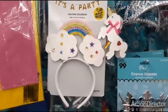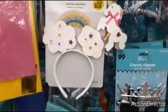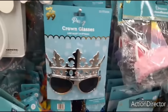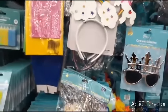These are cute, these little party favors with the unicorn and the rainbow and the clouds. And they also have these, the floral print, $1.99, $1.49. They also have it in gold and rainbow up there. Cute, cute, cute, cute. Funky glasses. All right, let's keep going, seeing what else we see.